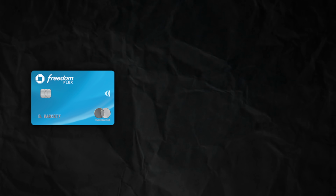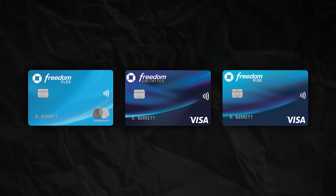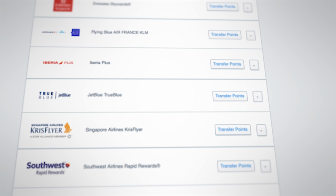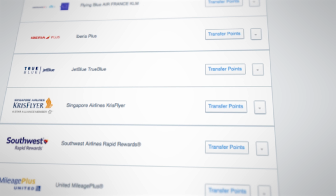If you have any one of Chase's cards like the Freedom Flex or the Freedom Unlimited or even the Freedom Rise, which recently came out, this card here is so beneficial because you don't have to commit to a high annual fee credit card, but then you also get access to the Chase Ultimate Rewards portal, where from there you can transfer your points out and do all the fun little jazz where you can actually redeem your points for higher value.